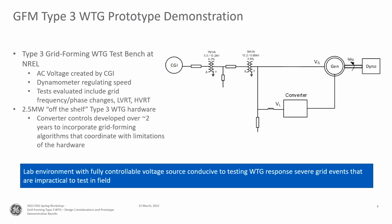So I had a college professor that told us that as engineers, we're going to spend maybe 99% of our time worrying about and designing towards events that happen less than 1% of the time. And this, of course, goes along with the same story. What's really nice about this lab environment is that, because we have a fully controllable voltage source, we're able to test both relatively small grid events and relatively severe grid events that we can't otherwise test in the field.